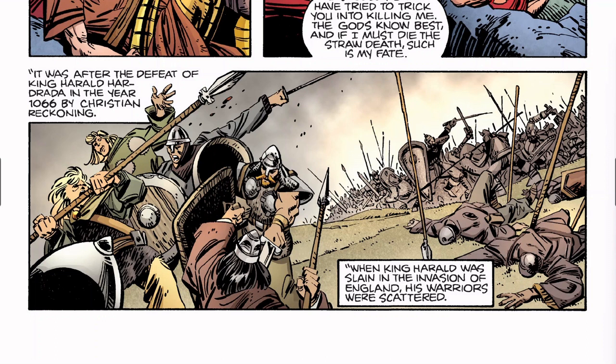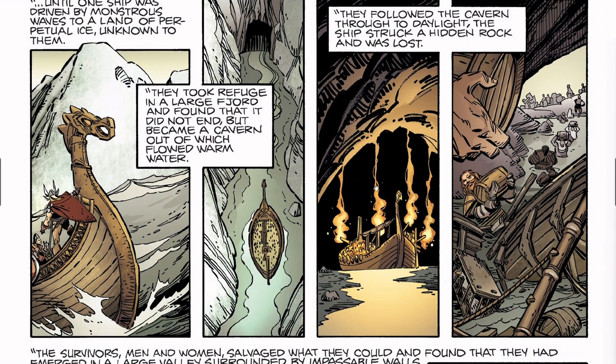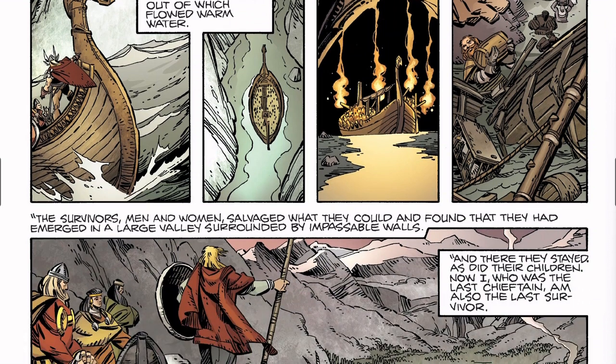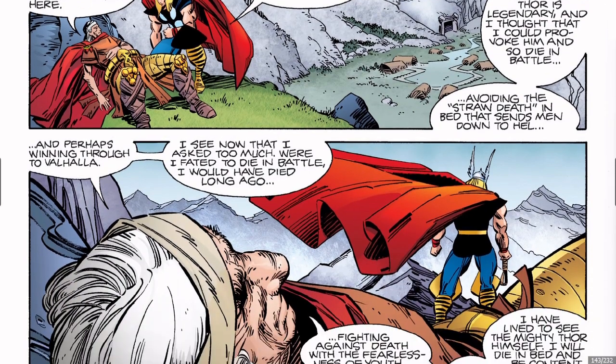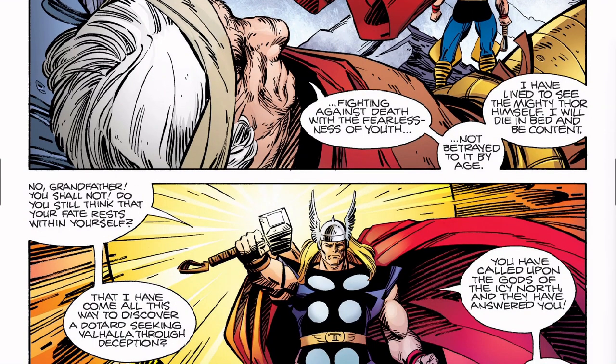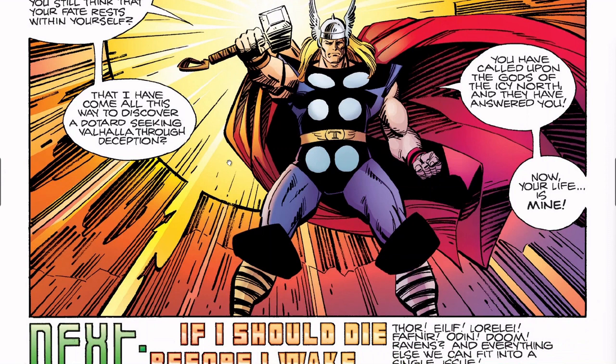But in 1066, these Vikings were scattered and somehow made their way into Antarctica, and they went through here. And he's the last survivor of everybody. So out of all the generations that lived there, he is the last of them. And like I said, he wanted to go into Valhalla fighting. He didn't want to just die of old age. So Thor says there's still much to do, and they're going to basically go in it together.